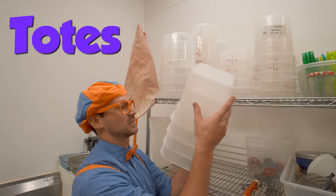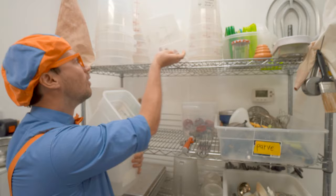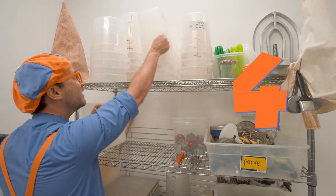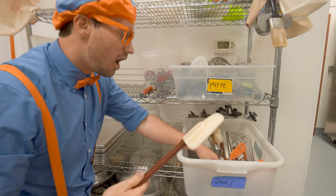Let's count them. Okay, we have one container, two containers, three, four. Four containers in that stack. Ooh, whoa. A spatula, some tongs. That kind of look like spatulas.